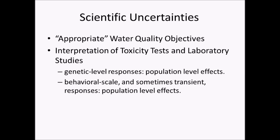Or if you see a behavioral change, that a fish might be more vulnerable to predation or doesn't seem to be able to use its olfactory cues, again, what does that mean in terms of population level effects? And one of the things that we have seen with toxicity testing is that the toxicity is usually transient. It's not that it's there all the time, but you have pulses that move through the system. And so again, trying to understand population level effects has been a challenge.